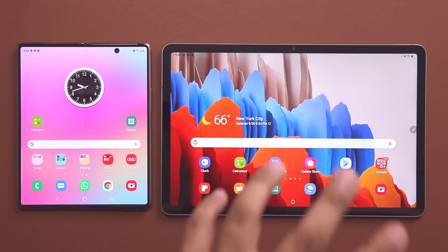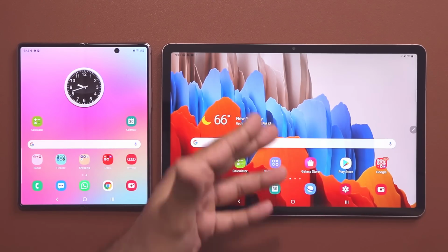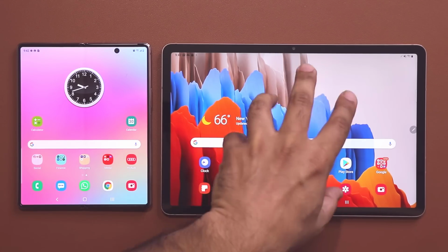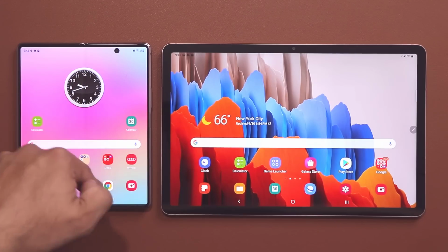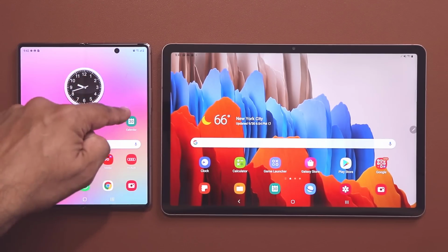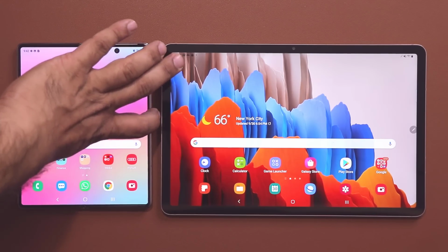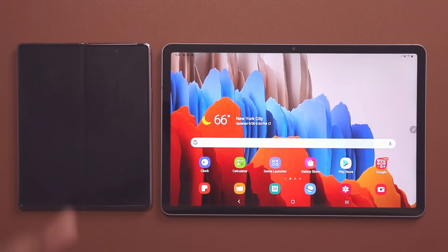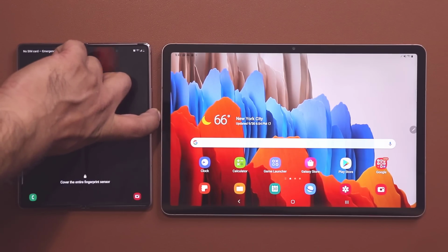The screen is way better, and it could be an iPad. I'm just using Samsung Tab S7 as an example, but this is a Tab S7. The screen is much better, much more solid. This one, the screen is, remember, an ultra thin glass, and we have a crease in the middle. That crease is not a joke. If I turn off the phone, you'll see it immediately. It's going to be there at all times. It doesn't just disappear as some people have you believe. It's always going to be there.